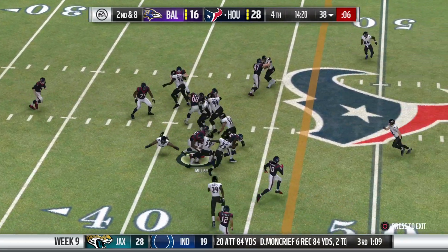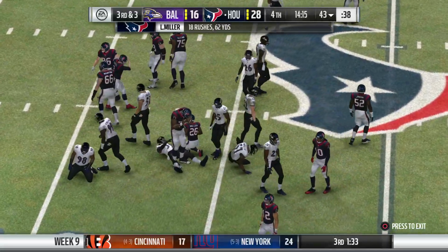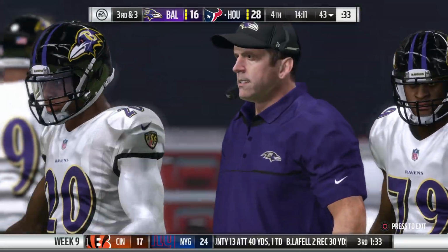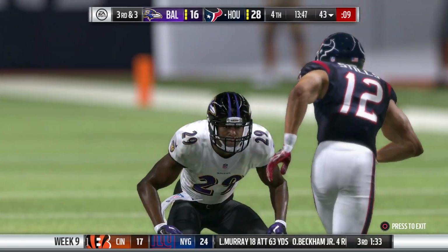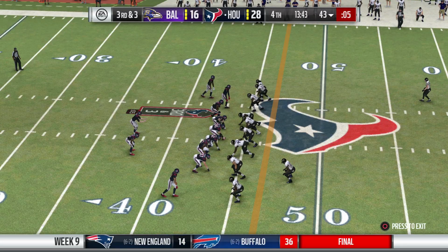Miller will get it. He has been busy today. And he'll muscle his way up to the 43 for a pickup of right around 5. Frustrating for a defense, energizing for an offense. Finding a way to create that type of yardage in your running game, that'll make the guys carrying the ball very, very happy. They brought in an extra defensive back here, so probably not expecting a run on 3rd and 3.